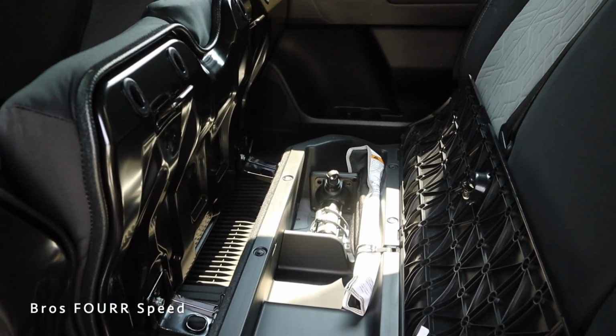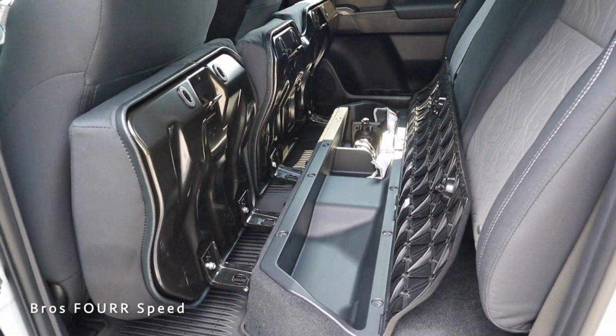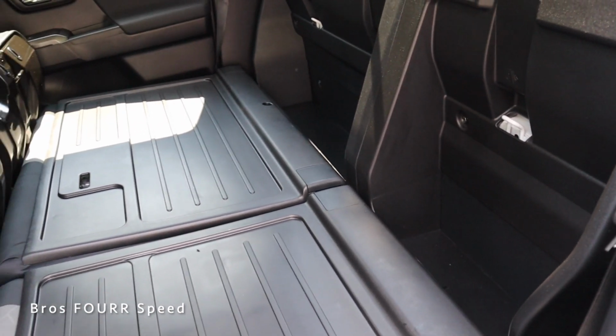you'll find some hidden storage space. You can put tools, any off-road equipment that you need underneath those compartments. You can also do that behind the backrests as well. So you can fold those down. They have a 60-40 split to them. You can put in any items behind those compartments.